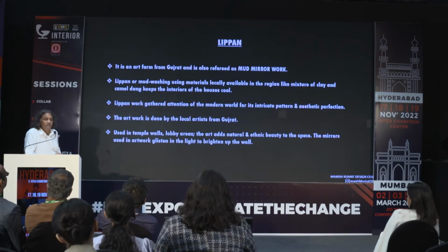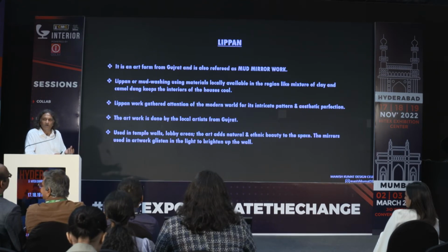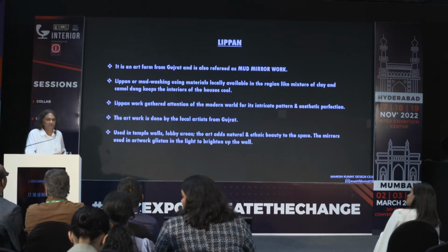Now Lipan comes from Gujarat. Now you see, something is coming from Rajasthan, something is coming. There are a lot of things we have done, but since it was a very short thing, I had to cut a lot of things. But now this is Lipan, which comes from Gujarat. The artists, those people who are working on it, they come from Gujarat and they work on it.